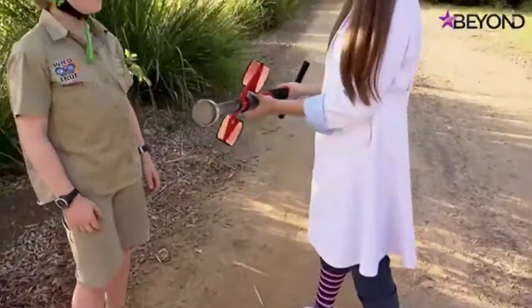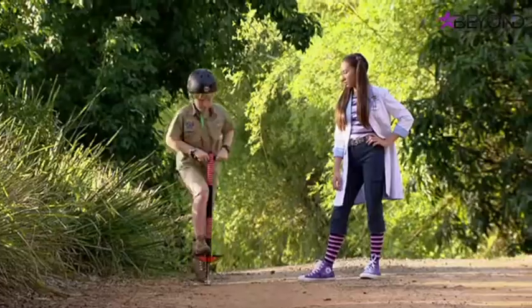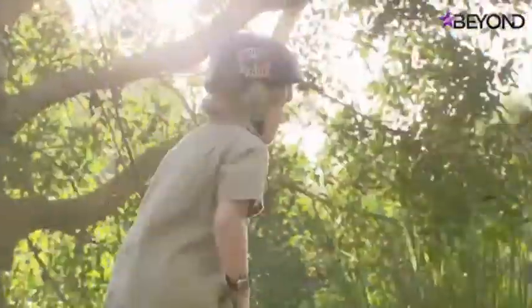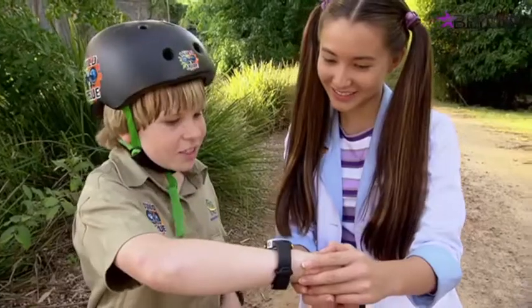Okay, so what are we going to do next? This is your simple version of a kinetic energy recycler. Thanks. But I think I would just call this a pogo stick. It is a pogo stick. Hop to it. Okay, let's check it now. 87. That's a lot less.